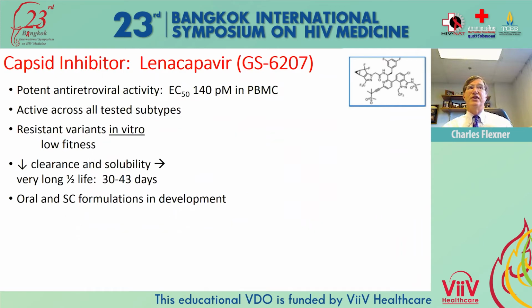The drug does have an exceedingly low EC50 in peripheral blood mononuclear cells. It's active against all HIV subtypes. The resistance variants that do emerge in vitro have very low fitness and therefore may have a difficult time propagating in the clinical setting. The drug also has very low clearance and solubility such that it has a very long half-life when given subcutaneously, a half-life in humans of 30 to 43 days. Both oral and subcutaneous formulations are in development. The oral formulation mainly to assure tolerability, but also to allow the company to conduct drug interaction studies.